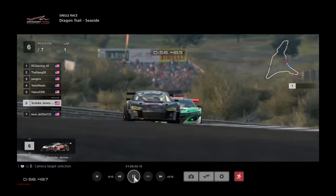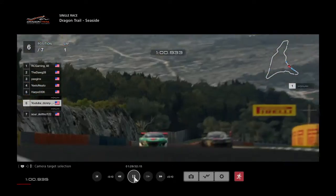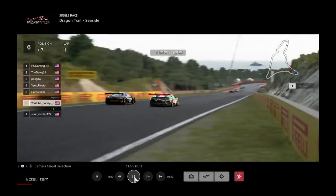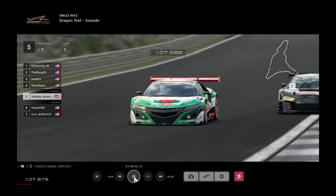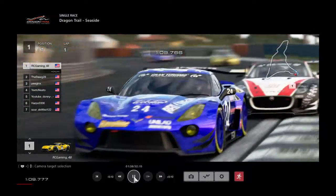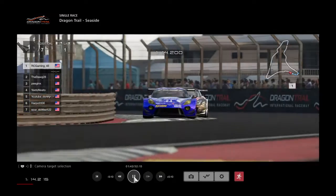Will Donnie Wu be able to get past the 06 car? The 06 car is going for a little bit less aggressive strategy, so he should be able to get past here easy, and he's going to do it in this turn right here. Almost side by side here. Let's see how your leaders get through the chicane.